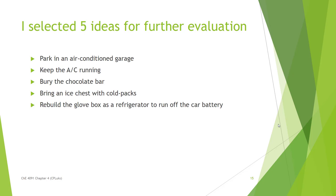Parking in an air-conditioned garage; just leave your car running with the AC going; you could bury the chocolate bar to a depth where the ground temperature is a little bit kinder for chocolate; you could bring an ice chest with cold packs, or there are many variations on this: dry ice, liquid nitrogen, etc.; you could rebuild the glove box of your car as a refrigerator, and that could run off of, say, the car battery. Those are the 5 that I selected to further evaluate.